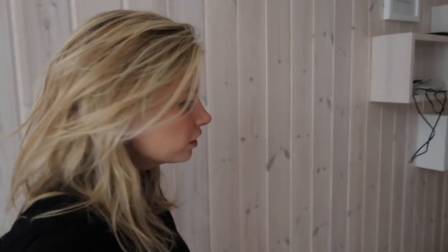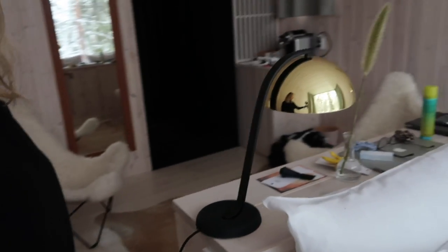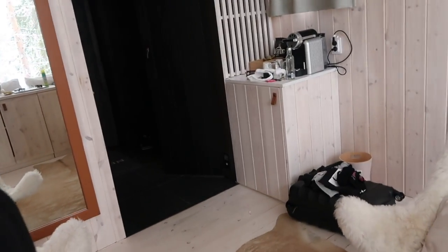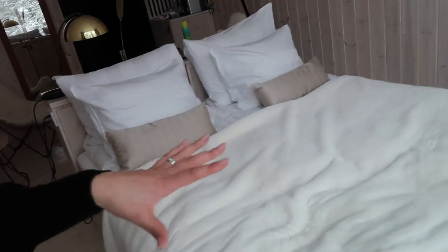Very sort of plain. Oh no! Just realised you can see in the mirror. So very sort of basic with some nice touches. It's not particularly huge, but you've got the bed area here. Let's just have a look at that, which is all very lovely, which is sort of centre stage. And then back here you've got a lounge area, like a relaxation area with a couple of chairs. You've got a little kitchen.